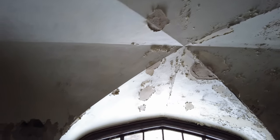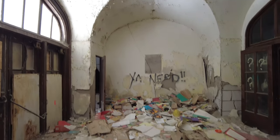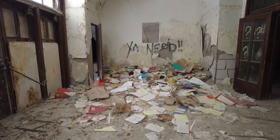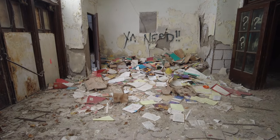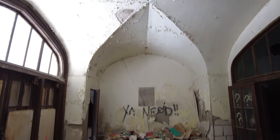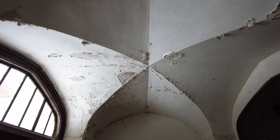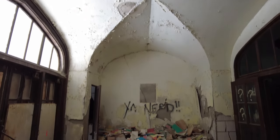And then you just come around like this and we'll pan down and square it up real nice. You got a bunch of books on the floor there. There you go. Bring that up there. It's like a church ceiling. I don't know what you would call this. I'm sure you guys know what the name is for this kind of ceiling, but I sure don't.